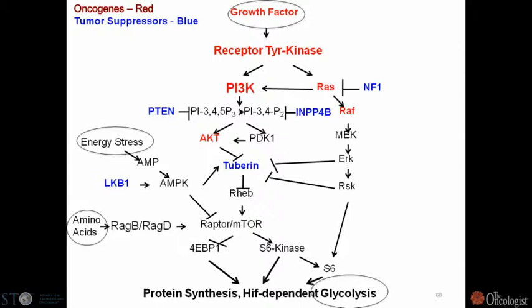But we can say, I think, with some certainty, at least 80% do, because by the time you add up mutations in RAS, RAF, PI3 kinase, AKT, loss of PTEN, loss of NF1, tuberin and INPP4B, or activated receptor tyrosine kinases, you find at least 80% of the tumors you look at have at least one, if not more, of these events going on.